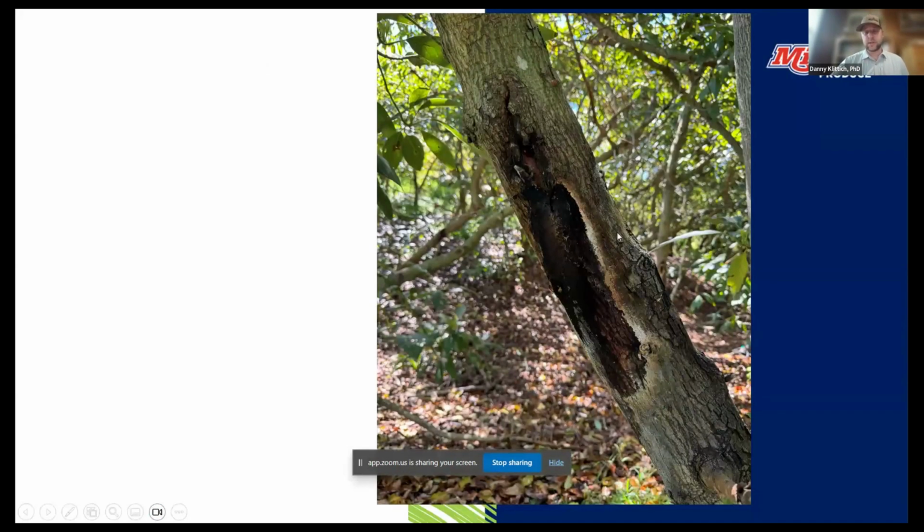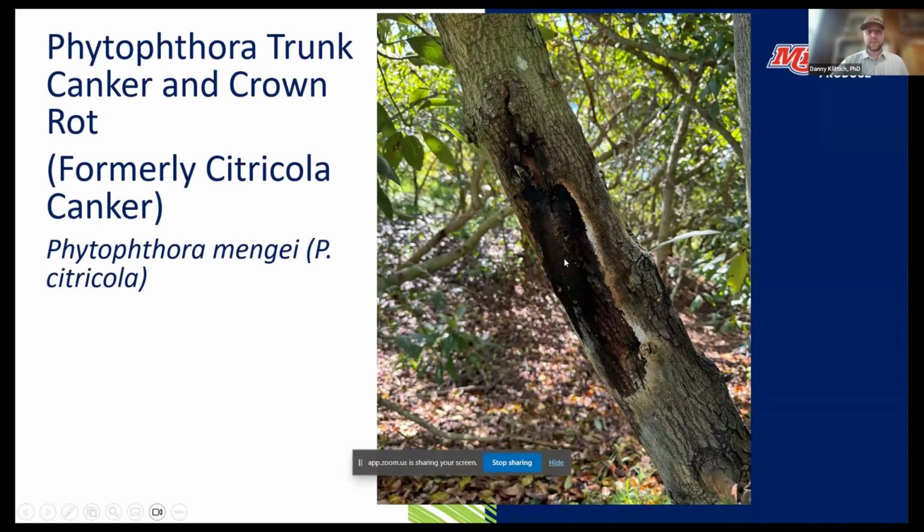This is an obviously unhealthy-looking branch or trunk within the orchard. And this is a Phytophthora trunk canker or crown rot. If you dig at this, you would see that the bark is very soft and very rotten. And so this is a different Phytophthora.